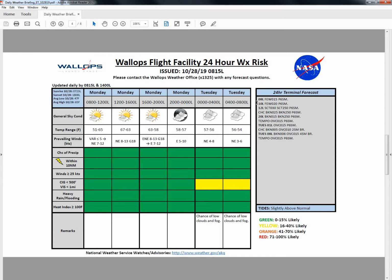Our 24-hour terminal forecast will have sunny skies this morning, becoming partly to mostly cloudy this afternoon. Possibility we do see a broken deck around 2,500 feet this afternoon, but overall should see a general sky cover of scattered at 3,000. Then overnight we'll see that low-level cloud cover and chances of that building in with a chance of a broken deck around 500 feet. And then by tomorrow morning at 8 local, we should see an overcast deck around 1,500 feet. We could be seeing some reduced visibilities as well with some patchy fog in the region.